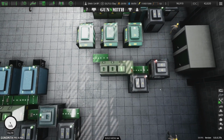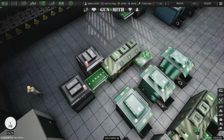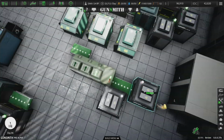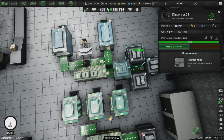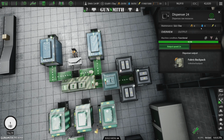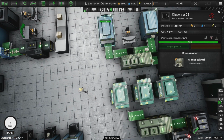Whatever, I have them. It's fine. I think we might be able to get by with one of the short belts here too, but for the time being, let's take the fitter, shut that off. Let's shut the fabric off, shut this off. So we've got all these belts off too, because we're going to move these in too.